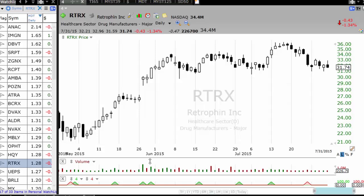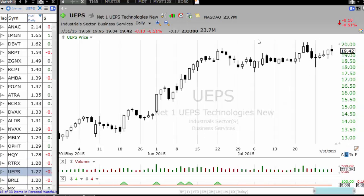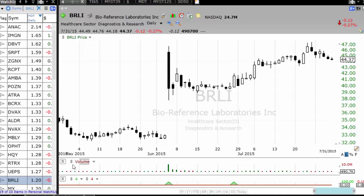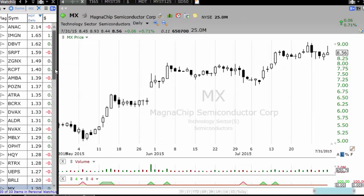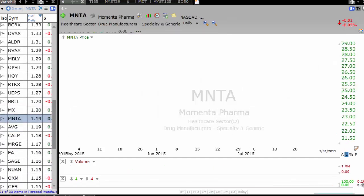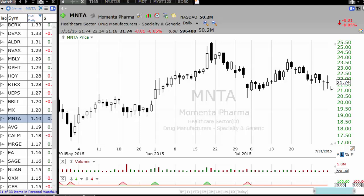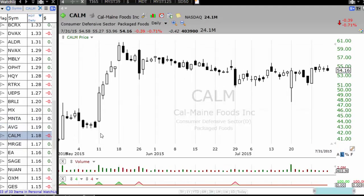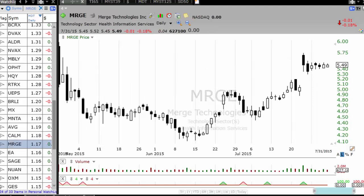RTRX, a very mild pullback. EUPS again going sideways. Any breakout will be a big breakout. Bioreference Laboratories, then you have MX. Momenta is again having a very orderly pullback on low volume. AVG, then Calm, which has been going sideways for some time.